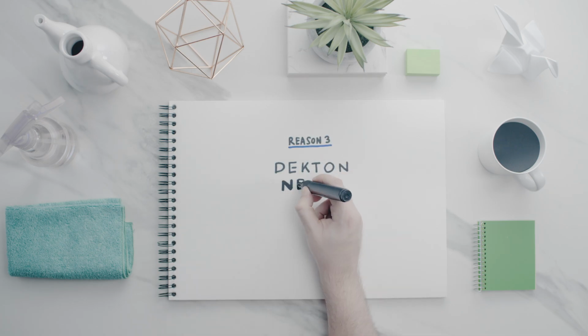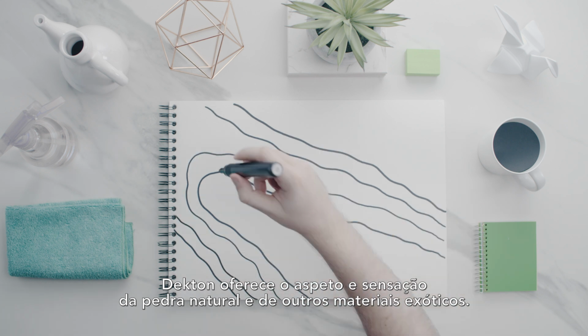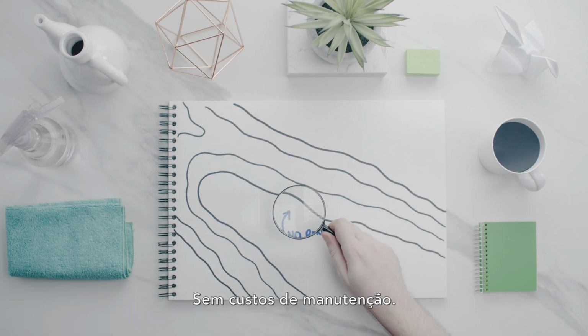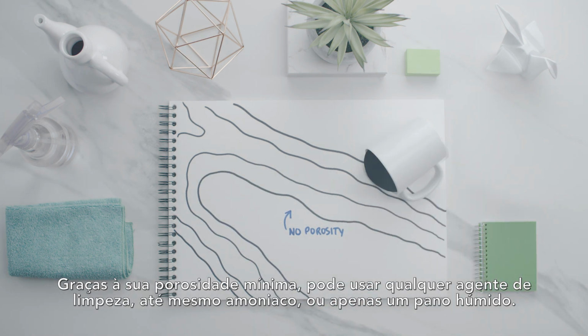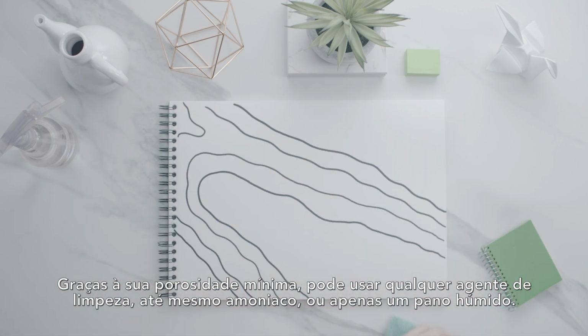Reason 3. Dekton needs minimal maintenance. Dekton offers the natural stone and other exotic materials look and feel without the cost or maintenance that these materials need. Thanks to its minimal porosity, you can use any cleanser, even ammonia, or just a wet rag.